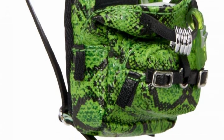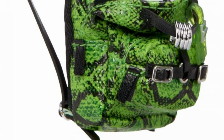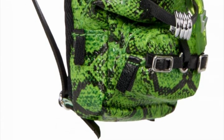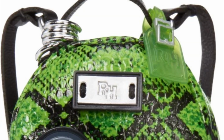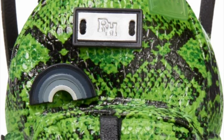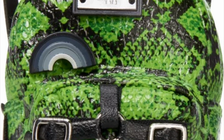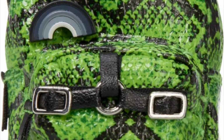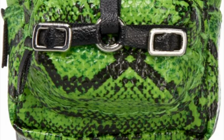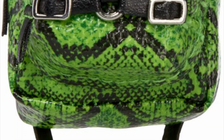I love the detailing here of Jade's, the printing. It feels like snake skin almost, like you can actually feel the texture. I love that. The little tag at the top, and the little silver rings. It's just a cool touch. You can actually feel the personality emitting from this backpack. It feels very real, like someone's actually wearing that. So I do like the backpacks.